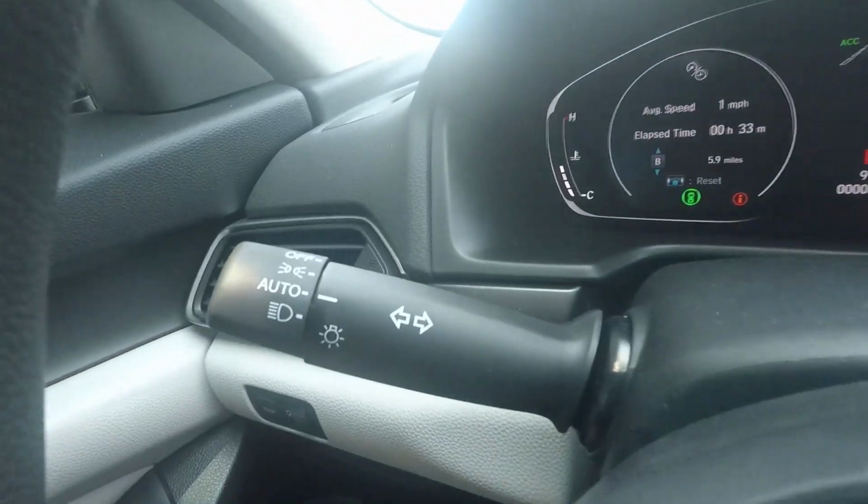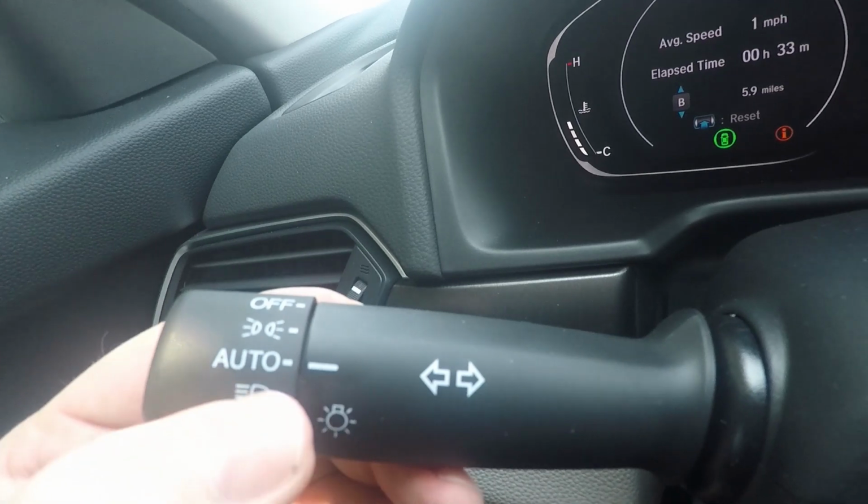Now over here on your left, you do have auto on-off headlights that you can set right here, which you can notice are already set with the hash.